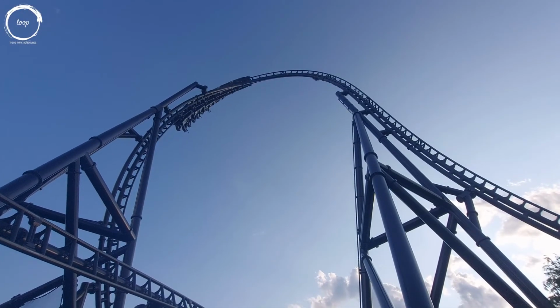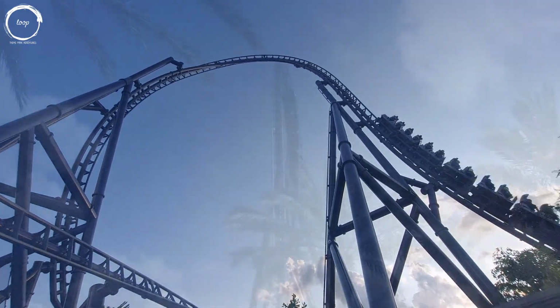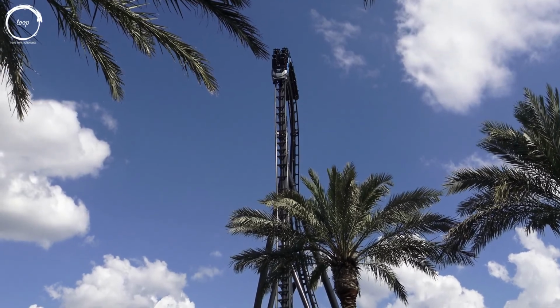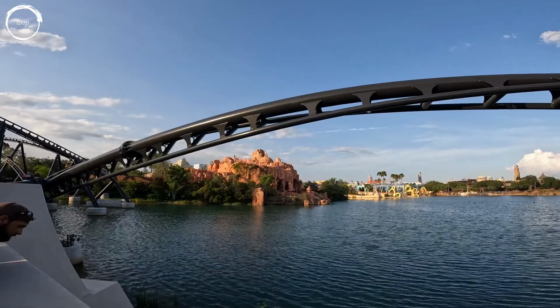I managed to get 11 rides during my trip in a variety of rows, and it's amazing wherever you sit. Jurassic World Velocicoaster is a must-ride attraction for any coaster enthusiast, or indeed anyone with a passing interest in theme parks.